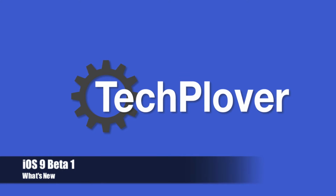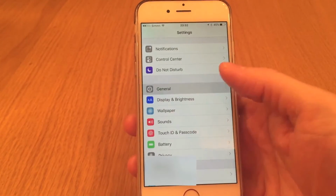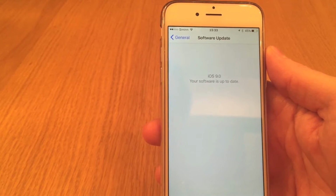iOS 9 Beta 1 has just recently been released and I'm going to go through what's new in this version. So to ensure we have the right version, I can show you in the software update menu that it says iOS 9.